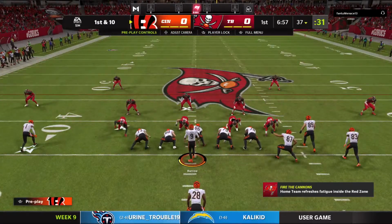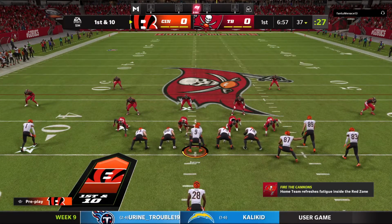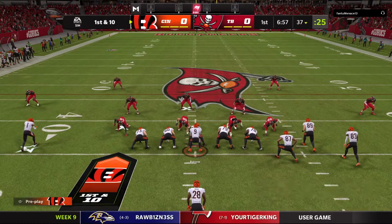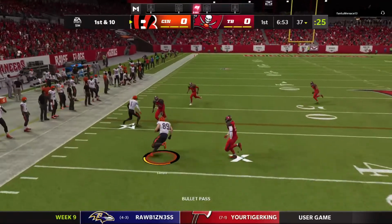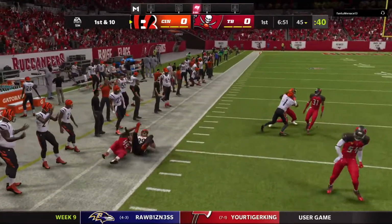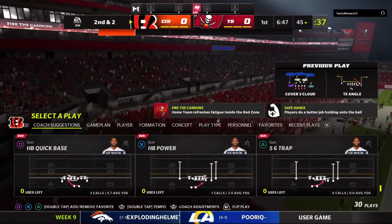Line of scrimmage, the 37 on 1st and 10. Here's Burrow. That's caught by the tight end, Drew Sample. A good pickup there. 8 yards on the first down completion.